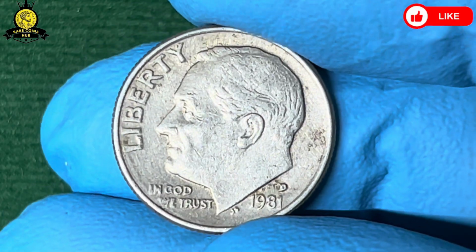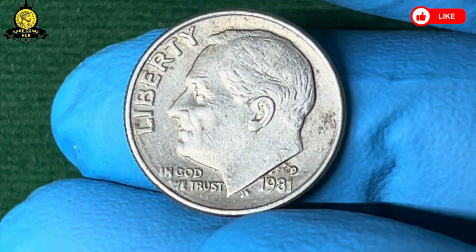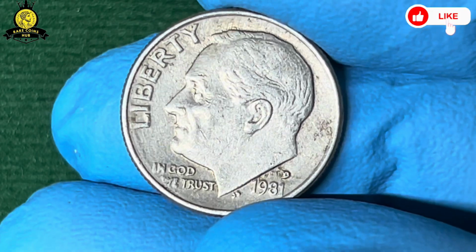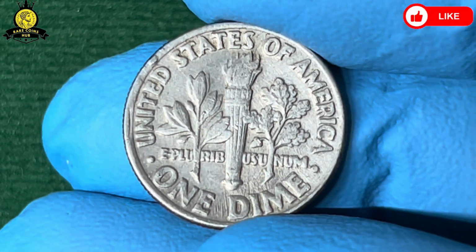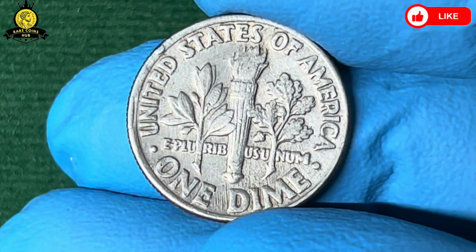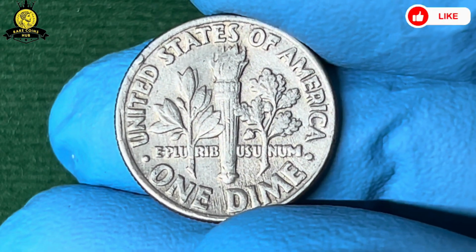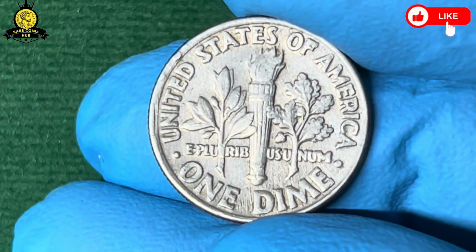To understand this, we must look at the history, the design, and the minting details that make the 1981 dime so captivating. The year 1981 was a time of profound change in the United States. The country was emerging from the economic stagnation of the 1970s, the energy crisis was still fresh in the minds of many, and there was a sense of optimism that came with the beginning of a new decade.